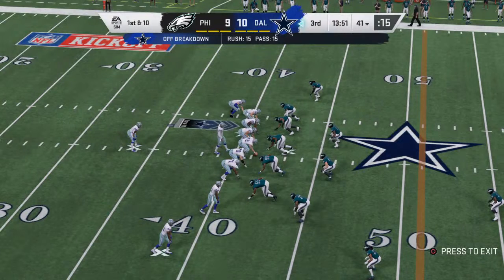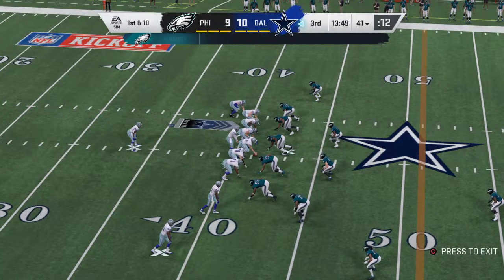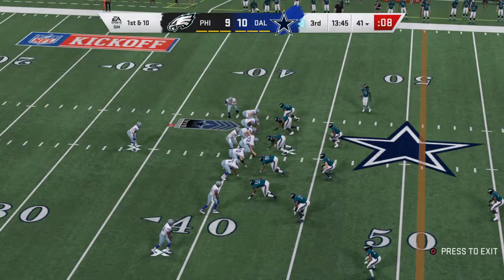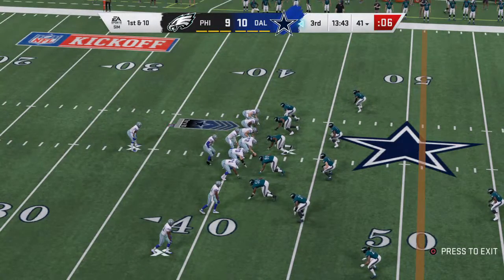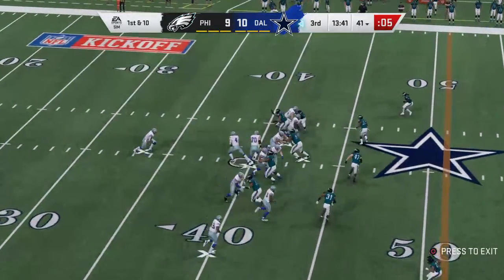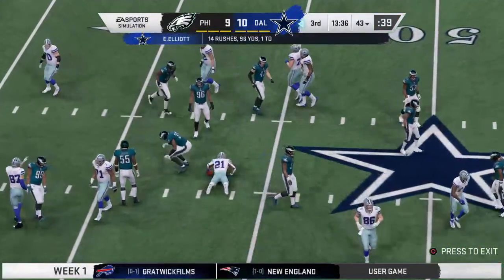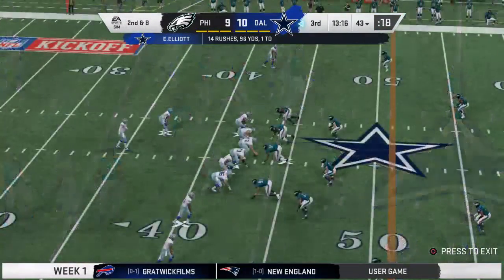Prescott now 12 of 15 throwing the ball, 80% so far, and it's 1st and 10. Here's Elliott. 2 yards on the pickup there. It'll be 2nd and 8.